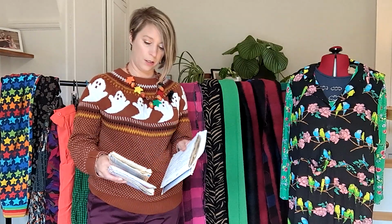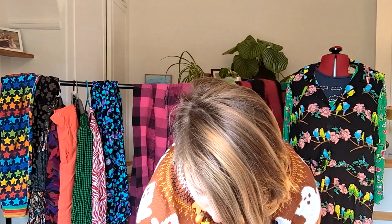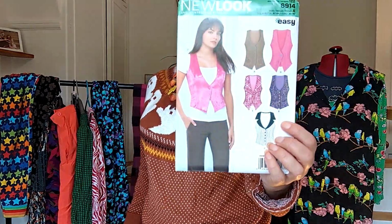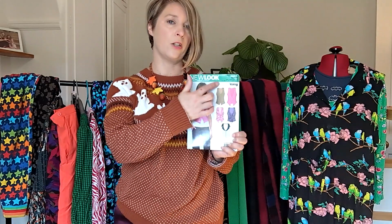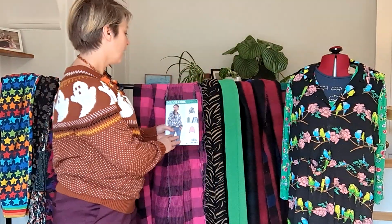I also wonder about, not the Noras, just bear with, I've got a lot of patterns here. When we were talking about waistcoats, I have this one, this New Look 6914, with quite a wide variation of waistcoats in it. I have got that vintage one as well, but it means that I could really construct a really nice waistcoat out of that. I could even line it, or even, this is what happens with my brain, you see, I could make a bomber jacket out of that.